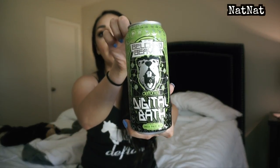So as I mentioned in my last video, I got in a whole bunch of this beautiful, glorious beer from Belching Beaver. This is the new Deftones collaboration with Belching Beaver. This is the Digital Bath. This is a New England style IPA, which I really love. I love craft beers, but IPAs have that kick. This is their fourth collaboration with Deftones.